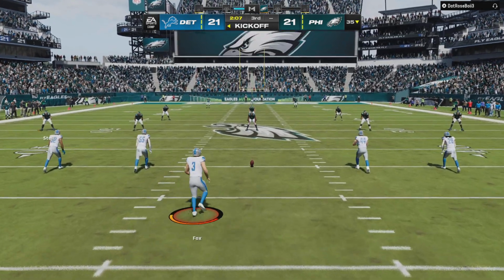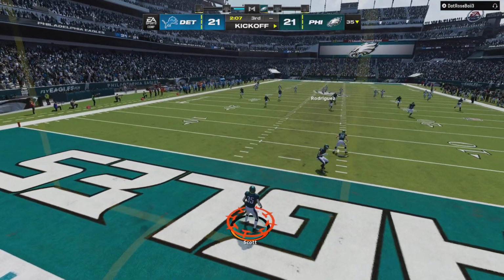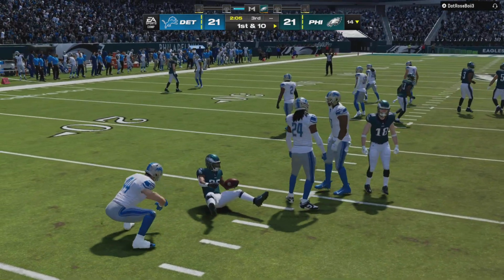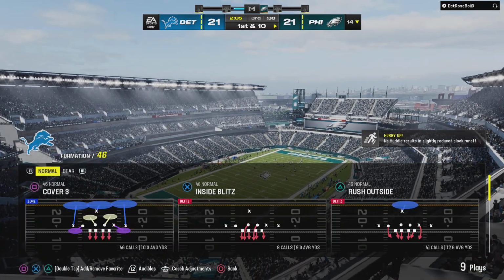So a tie ball game here as the kick's away. Scott on the return out of the end zone. And a nice job there on special teams to limit him to inside the 15 as he's dropped at the 14.